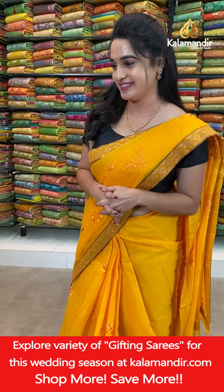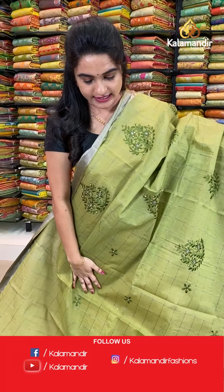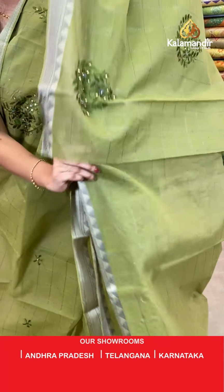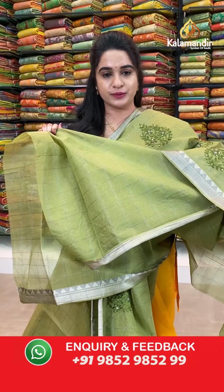So next one, light mehendi green color. It's a light mehendi green. And you can see all over body checks and floral booties and motifs in embroidery and stonework. And that's the border. And this is the pallu. This saree is paired up with a self checks blouse with border.